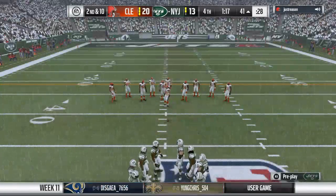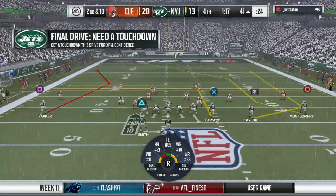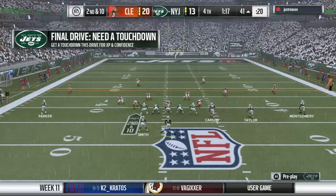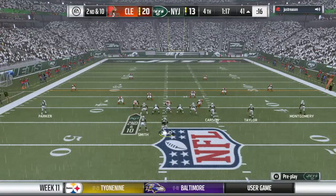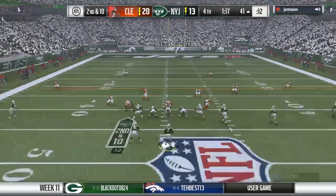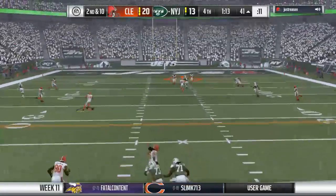So 2nd and 10 here. Here we go. Watch round. Check 52. We need to stop right here, defense. Ohio. Let's go. Let's go. Flex round. Flex round. Win the run. He'll look to throw. He's going to let it fly.